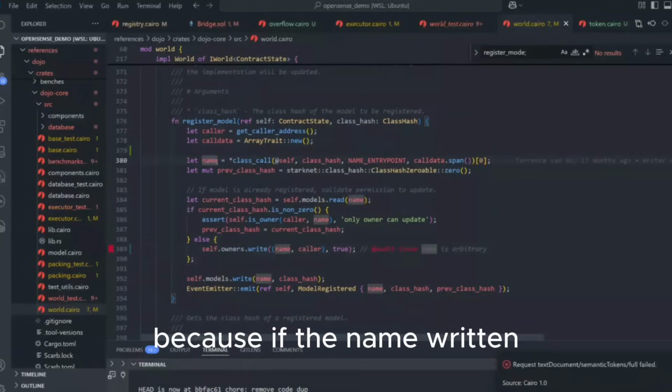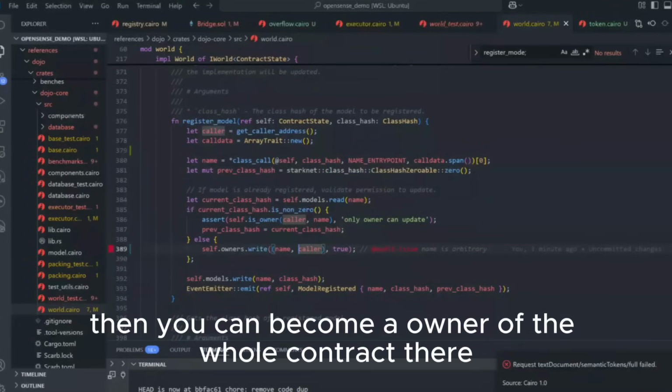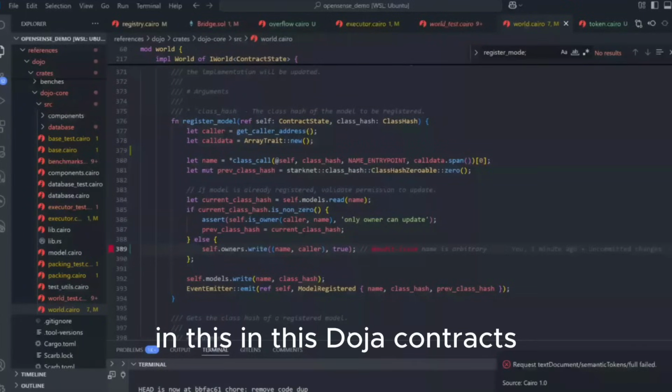Because if the name returns 0, what can be done? Because the class hash is arbitrary, you can become the owner of the whole contract there. There was a critical issue in these Dojo contracts.